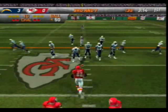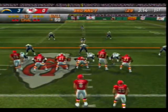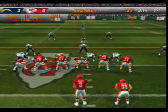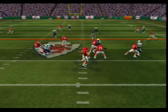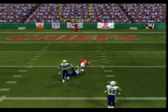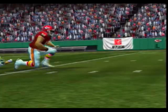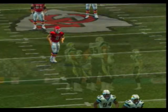Third and 7. Ball on the 50-yard line. He's back. Great shot. Going for the deep man. He made the catch. Number 49 is there on the stop at the 10-yard line. That's three times on this drive they've been able to pick up a first down.